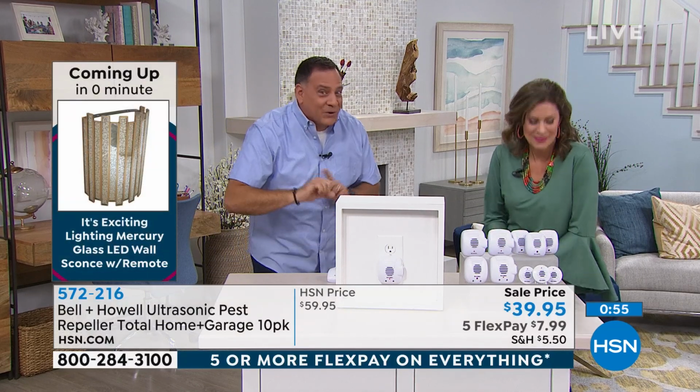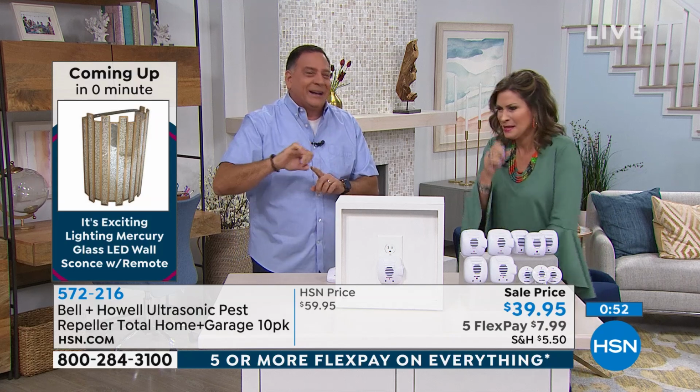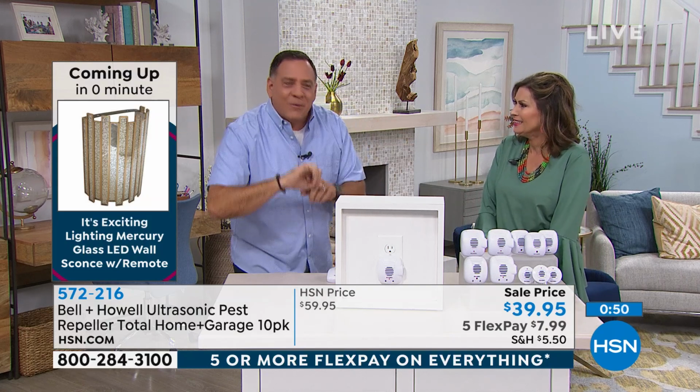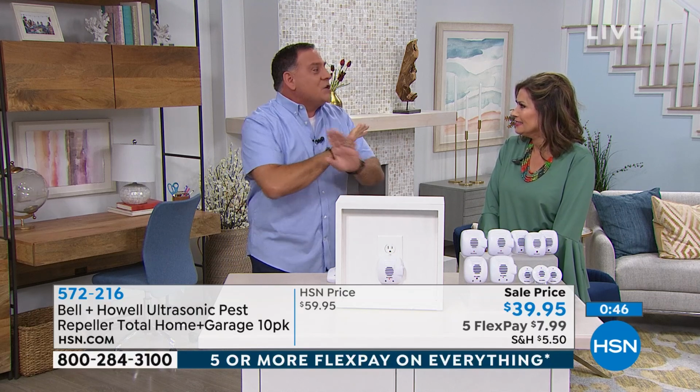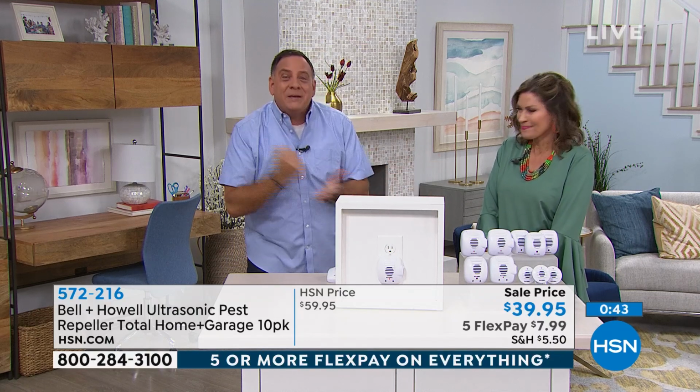I put a cork in the hole in the sink. I really did, a wine cork. Thank God we had some. I don't know why. I put a wine cork in there, and then I plugged the pest repeller back in. The next week, I took it out. No more problem. But they've got to be plugged in. They've got to be powered in order to work.